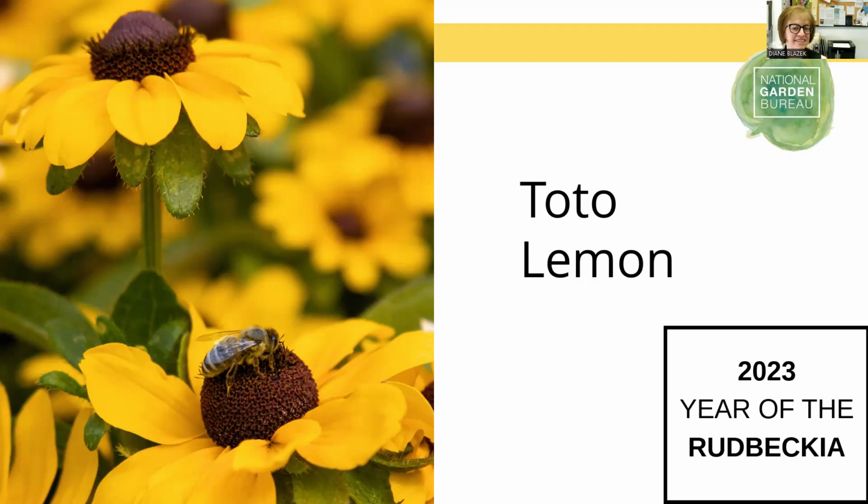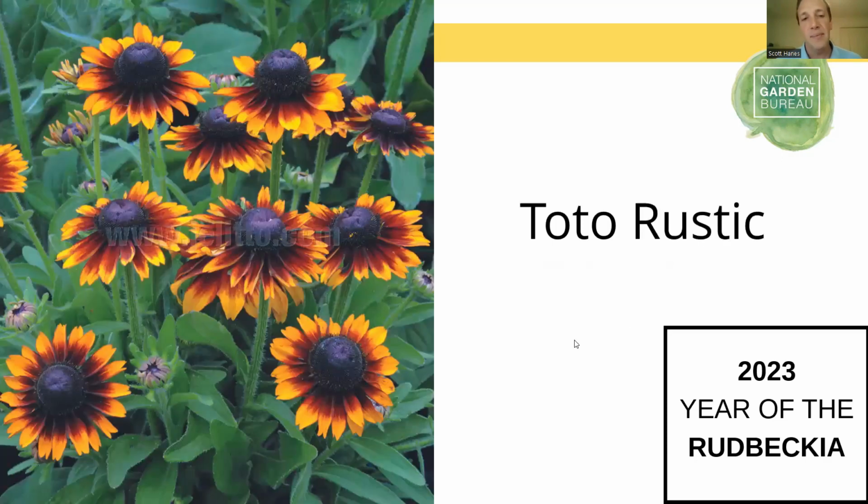So that's excellent. Scott, I think you have the last two that are both the Toto varieties. Toto is interesting because it is one of the only Rudbeckia series on the market. We actually have three colors that make up the Toto series: this lemon you see here, and then there's a gold and also kind of a bicolored rustic color. We'll show you on the next slide.